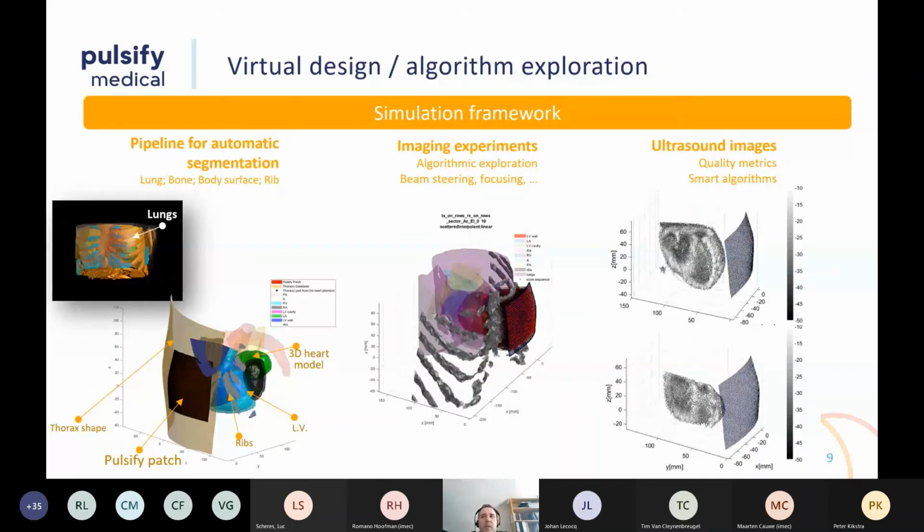Then the next big part in our model-based approach is this virtual design. What we have done around this is we have a full pipeline in place to do automatic segmentation of full thoraxes, including lungs, bones, body surfaces, and ribs. With that virtual model in place, we can start doing imaging experiments, put the patch on top of that, test different algorithms to steer and focus the ultrasound beam, and in the end see what kind of images you get back, from which you can extract certain image quality metrics, but also help to optimize and develop the algorithms.